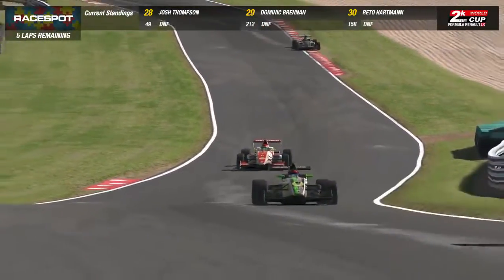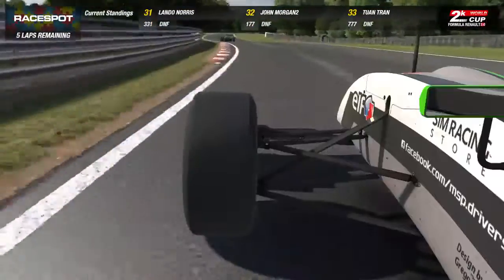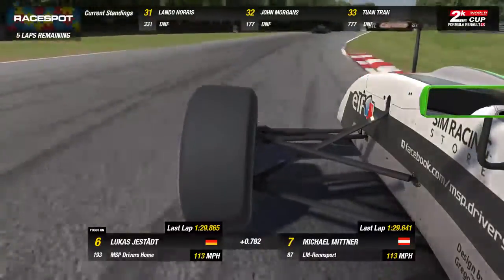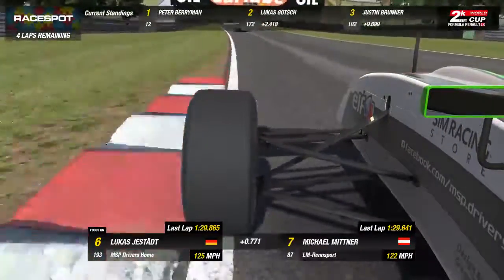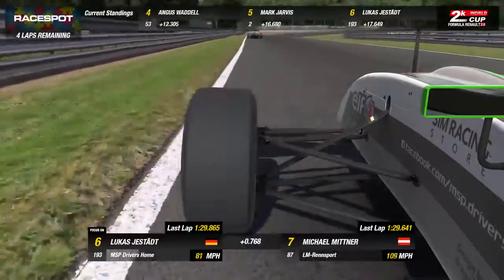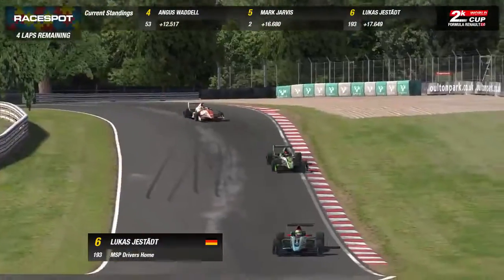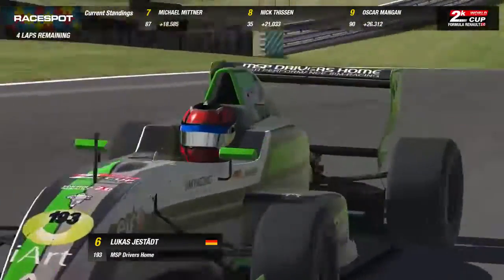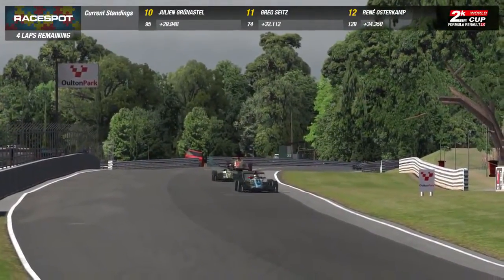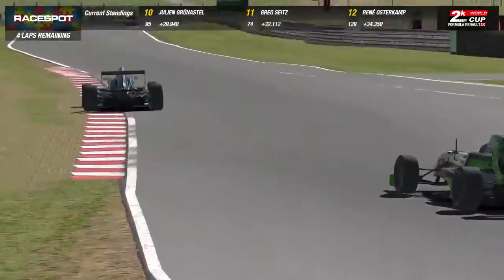He's got himself 4 to go when they next cross the line, and again, you can say they're trading lap times, but Mittner's got to consistently be ahead. These guys are some of the fastest out on circuit here at the moment, and actually, I'm going to counter that. They are the fastest men on circuit, barring Peter Berryman. Yep, and of course, they're both faster than Lucas Jestik at this point. Last time we talked about this becoming a 3-horse race, 4-horse race, a driver spun off. We're going to try it again. Mark Jarvis, Lucas Jestik, Michael Mittner then, becoming a 3-horse battle because P6 is faster than P5, P7 faster than both of them.